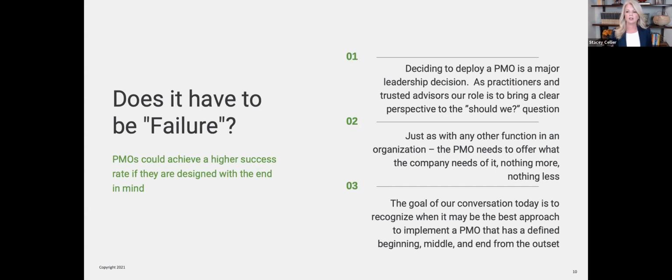So I've asked myself a lot over the last several years, does it have to be failure? What is behind some of these statistics when they say a PMO lifecycle of less than 3 years is equivalent to a failure? And there's a lot of other research around this, but I really want us to think through if PMOs could achieve a higher success rate if they're designed with the end in mind.